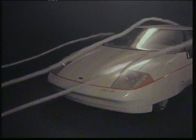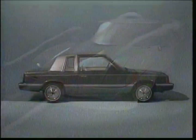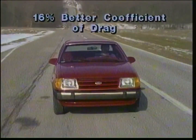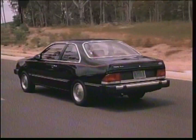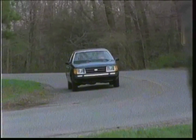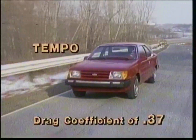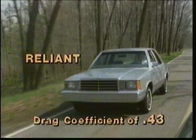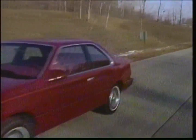The magic of aerodynamics transforms the shape of a car to reduce wind resistance by 10% and increase the fuel efficiency by 3 to 4%. Compared to older designs like the K car, Tempo has a 16% better coefficient of drag. It slips through the wind easily and efficiently. Not only does this save fuel, but better airflow management means using the wind to improve the way Tempo rides and handles on the road. Yes, form follows function, and Tempo has the shape to slip through the air with ease. The K car, it doesn't quite shape up to Tempo.